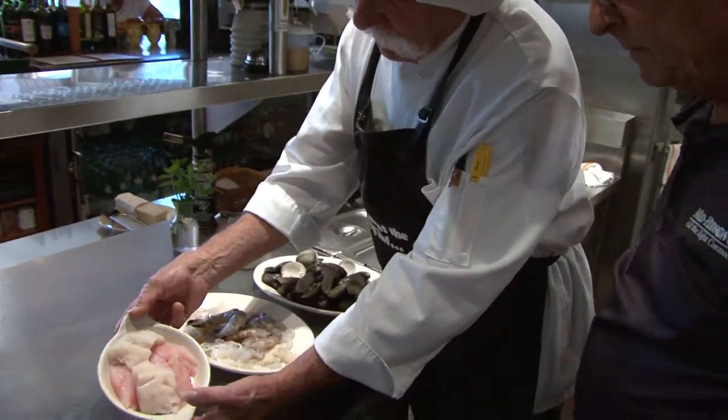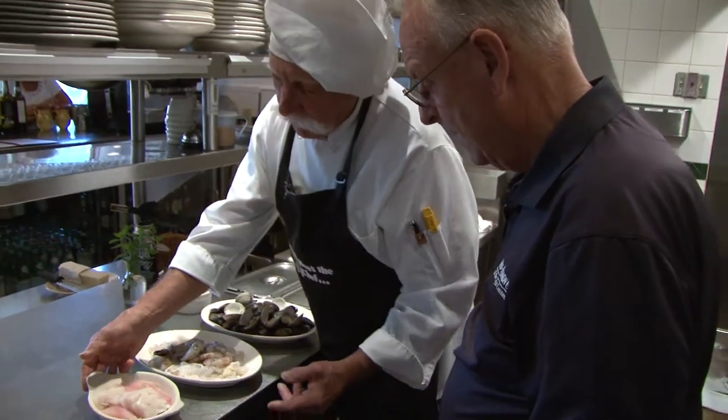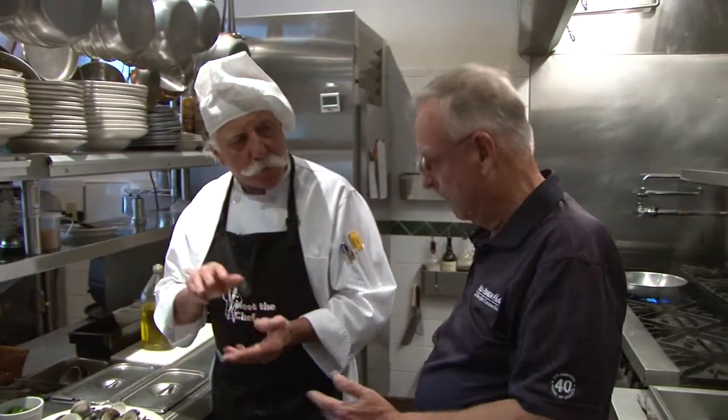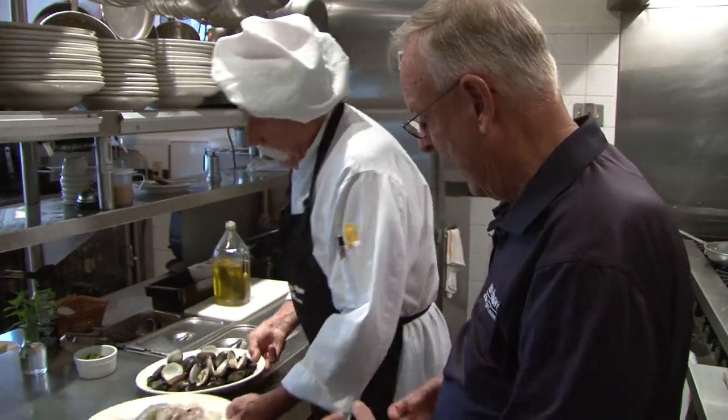Here we got some codfish and some red snapper filet. Depending on what's running, we call it the catch of the day. Sometimes we have salmon in there, sometimes we have wild striped bass, swordfish. We try to stay with nice flaky fish. Right, something that will really add essence to it.